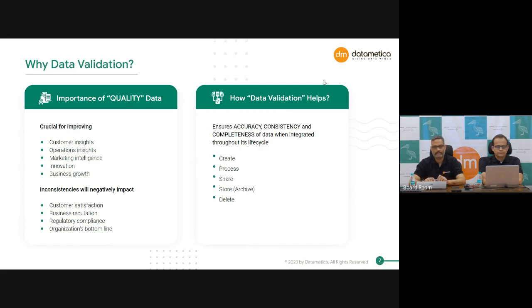Be it customer insight: what kind of customers you are targeting, what your customers are really buying, what kind of product line they prefer, what kind of stores they go to, what kind of healthcare plan they choose. So you need to have complete insights of your customer.